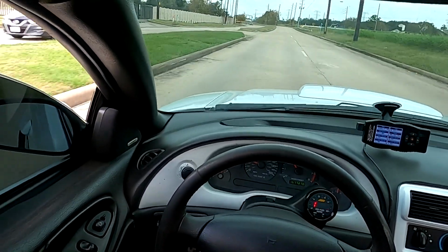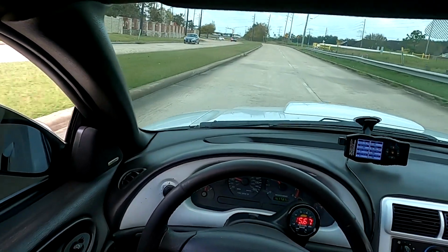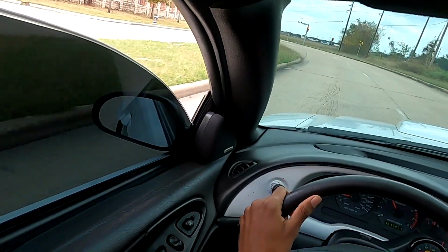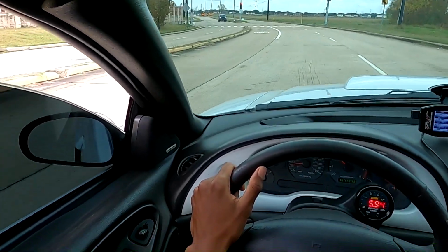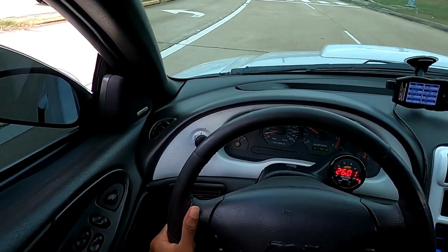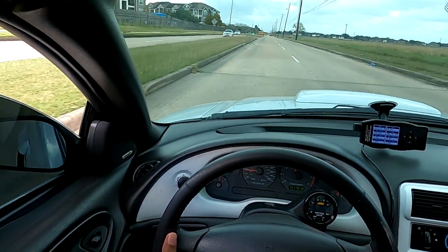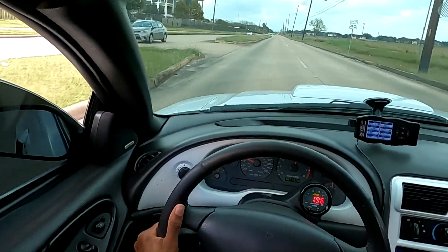Alright, so if we have space, we'll do a second gear 30 roll here. We should have some space. If not, oh well. I'm gonna let these buses get ahead and then let the light sit here, and then we should have some space. Second gear, 3,500 RPM.